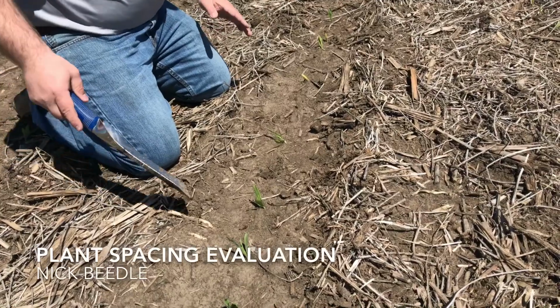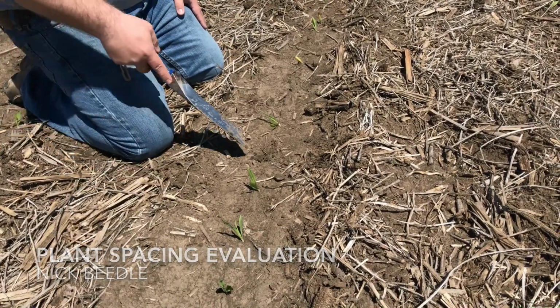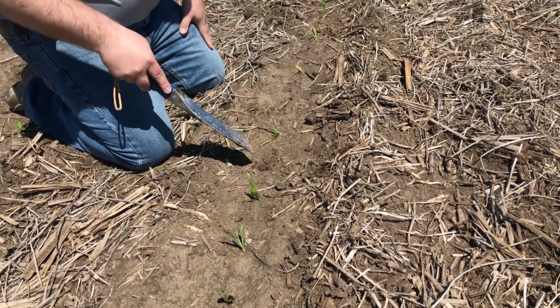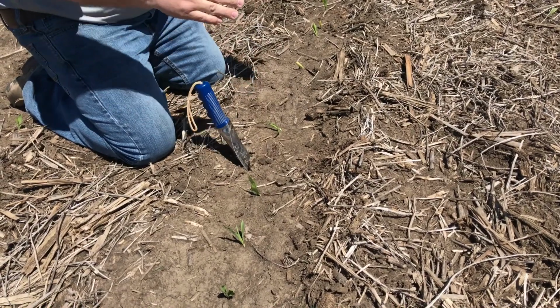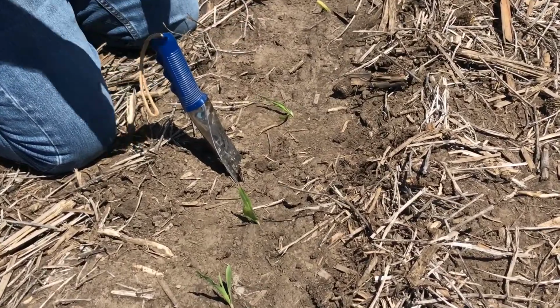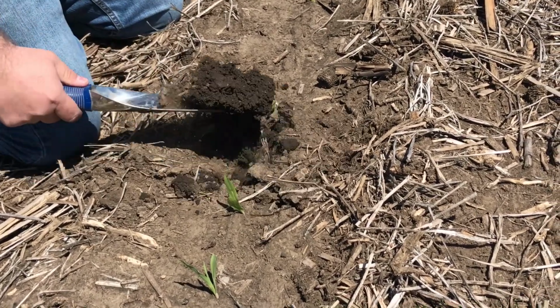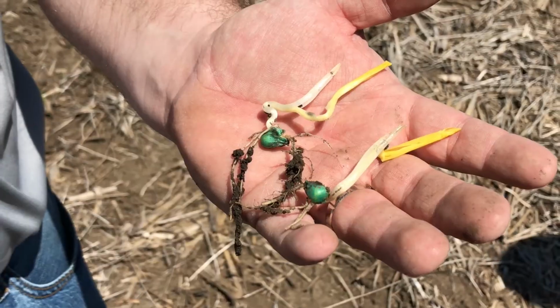So here's an example of some of the unevenness in the stands that we're seeing in western Iowa. We've got a plant here, here, here, and here that hasn't emerged while some of these others have. When we're out here evaluating these fields, we want to make sure and dig up some of the seeds in these problem areas and see what's going on in that situation.